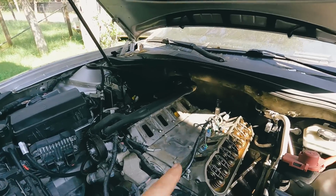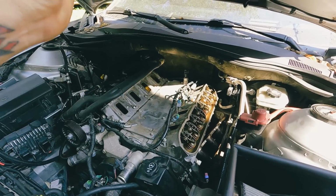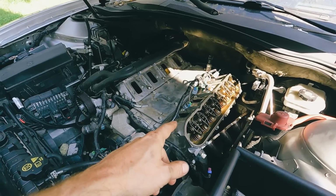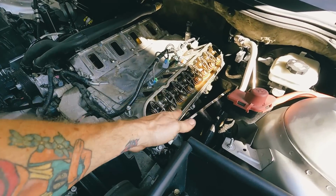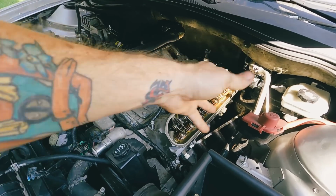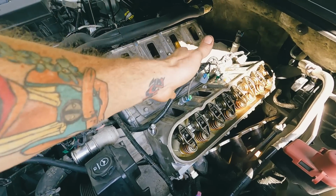Okay, it's the next day again, and here's where we are. Got the heads bolted back on and torqued. I forgot to record that part because I'm an ignoramus. So anyways, if you need the torque specs, you can Google them. But basically, you do the first 10 bolts, the main bolts down here, 22 foot-pounds, and then you do 90 degrees, and then you do 70 degrees, and then you come back and do the top head bolts at 22 pounds.